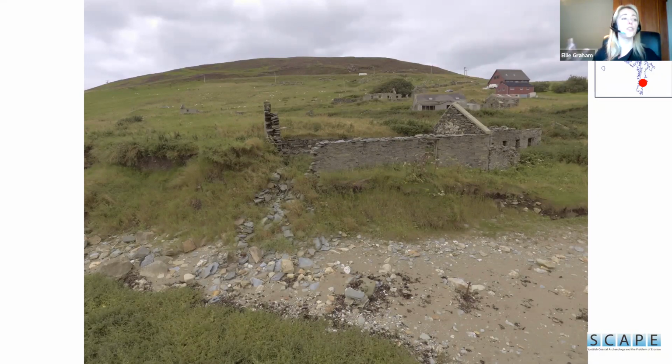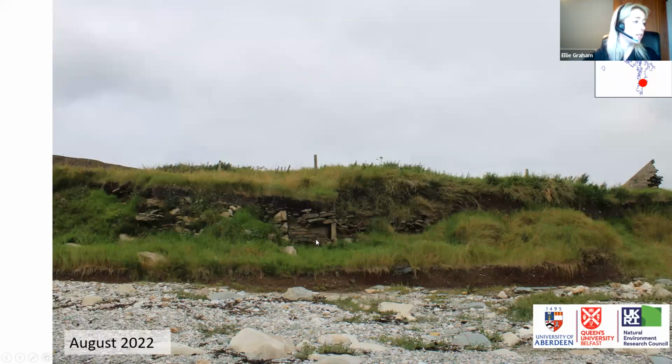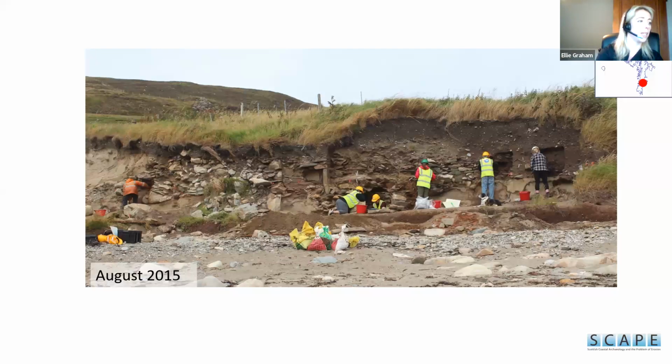So the coastal change assessment I was trying to do had a really good baseline record of the site from our work there in 2015. And when I went back to look at the site last August, it looked like this, and it looks pretty good. You know, it's slumping, it looks stable, it's revegetated, which is great news for the archaeology, really, because it's protecting the archaeological structures in the section, certainly compared to how it was when we left it.